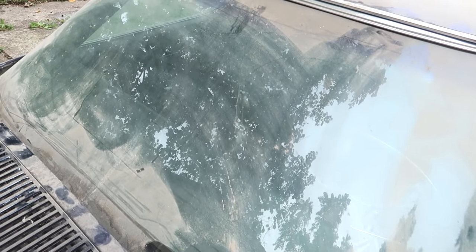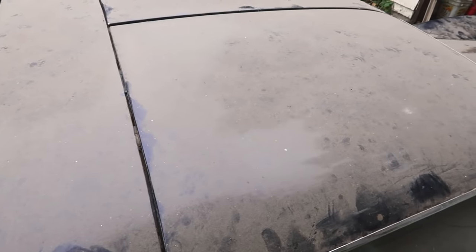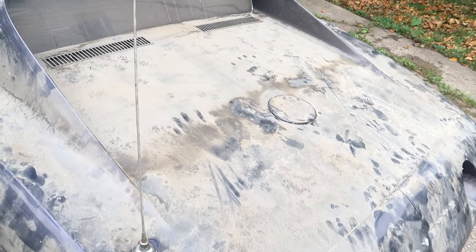It's awesome. I should also point out that we planned to film the interior. It wasn't in horrible shape, but unfortunately it started raining as soon as we got done with the exterior, so we couldn't film that, but I think you guys will still enjoy what we got.